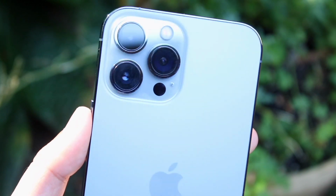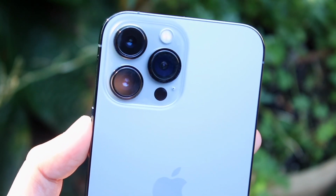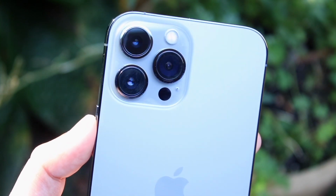We do have ProRes video with these specific phones, but I will tell you, I don't think everyone's going to be using that. Even me, somebody who makes a ton of videos, I don't plan on using it either, so you're pretty much in the minority in that specific sense.